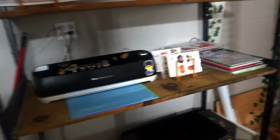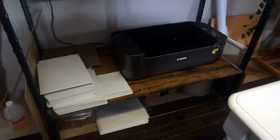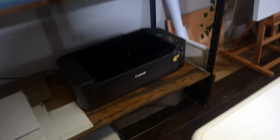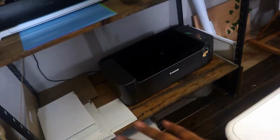Down here is my Cricut machine and stickers. So this is gonna be my sticker shelf here, dedicated for that. And then down here is where I keep all of my envelopes, my rigid mailers, and this is my wonderful Canon Pixma Pro 100 printer that I would literally die if I didn't have. So I love that thing. It's beautiful. It prints beautifully. I would recommend it to anybody.